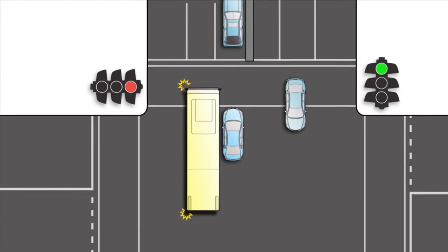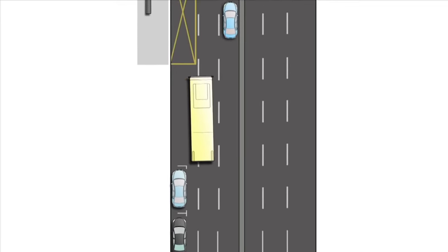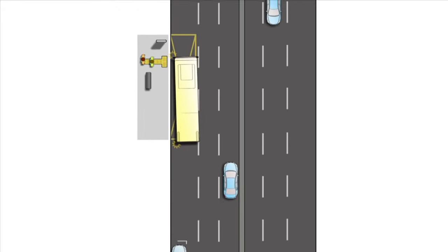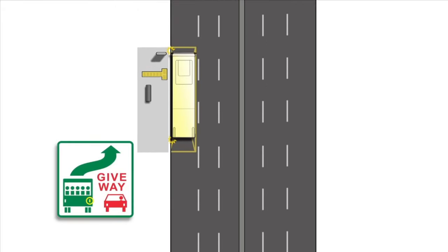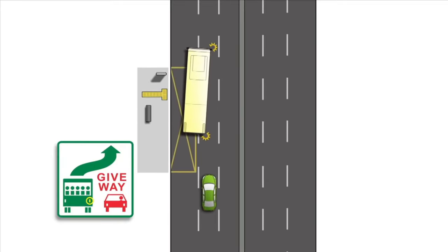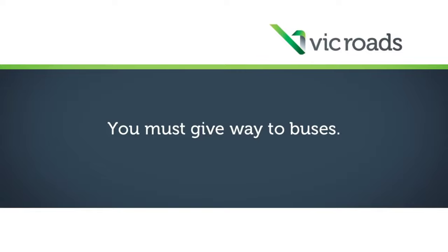You must give way to a bus leaving a bus stop. This helps reduce delays to buses and keep them to timetable. They often need to stop at bus stops to let passengers on and off. You must always give way to a bus that has its indicator on, showing that it needs to merge into the left lane. You must give way to buses.